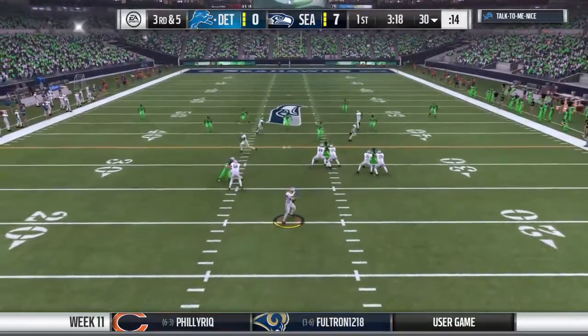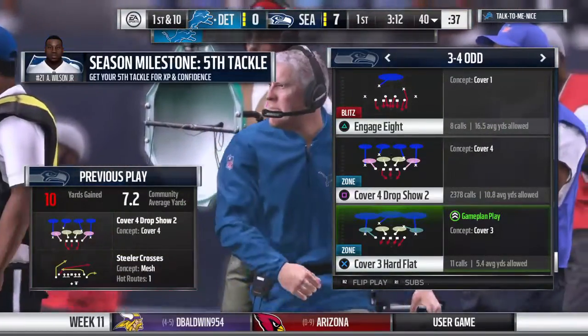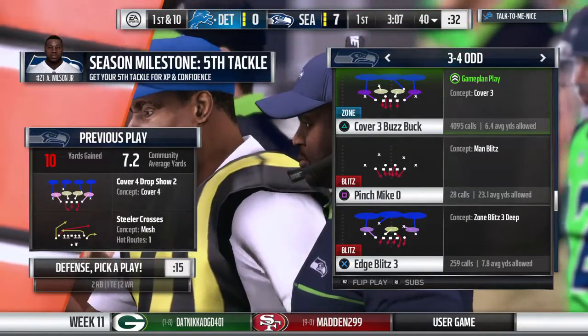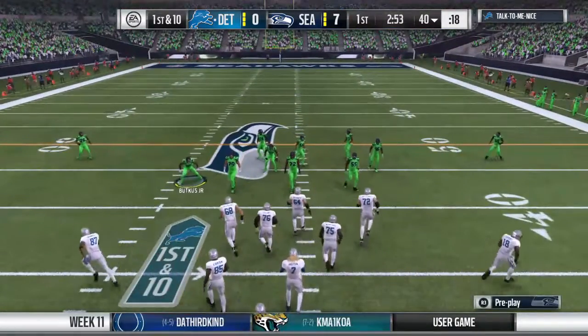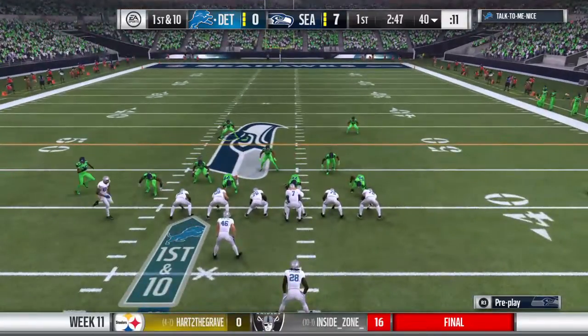Out of the gun now on third down. He's got his man on the crossing route. It's a 10-yard pickup, and it moves the chains. They'll send a receiver here in motion right.